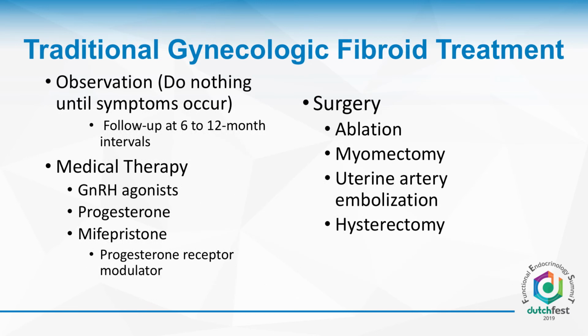So most GYNs do what they're told in their training, which is to do nothing, unless fibroids get to a certain point where the symptoms aren't fixable. But an early asymptomatic fibroid, they're saying just wait until it becomes a problem. Why not do a functional medicine intervention so we can stop the growth?